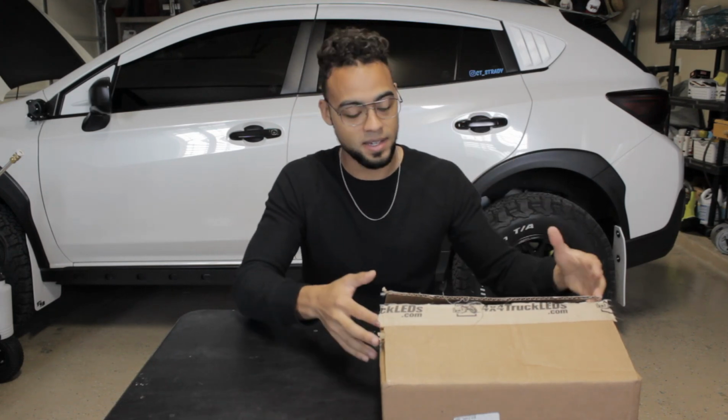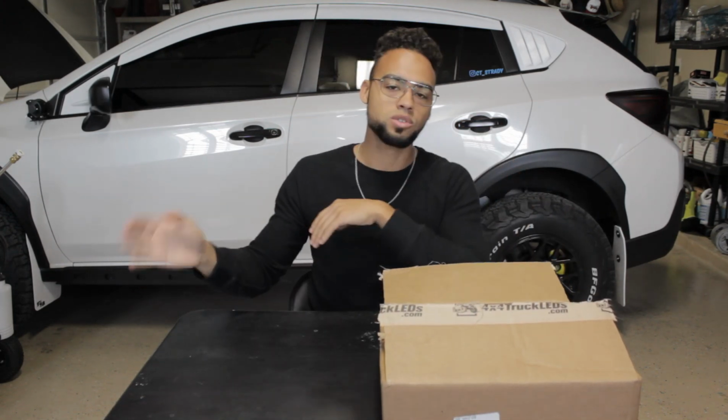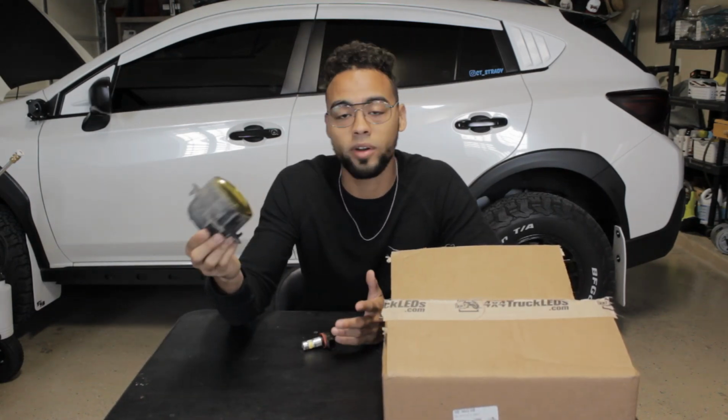We're talking about the fog light kit today. So is this kit worth $200? Like I said, for the past year that I've had the car, I've been running just LED yellow fog lights. I haven't had to replace them since I bought the car. So this is the fog light I've been running for the past year and a half, I think.